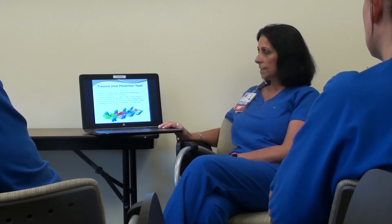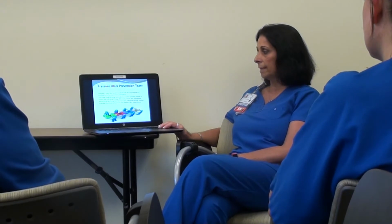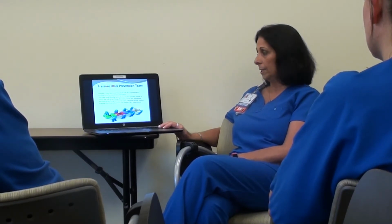A pressure ulcer prevention team would be a team that would be established and tasked with the responsibility of working toward prevention. This team would be responsible for developing new policies, conducting periodic reviews to ensure that the policies are adhered to, and ensuring that appropriate interventions are being used based on the individual patient. They would be responsible for conducting ongoing education and presenting new research as it comes about.